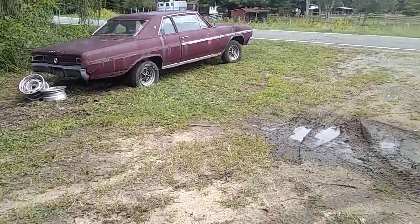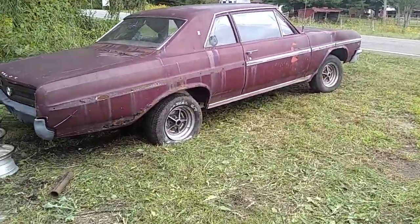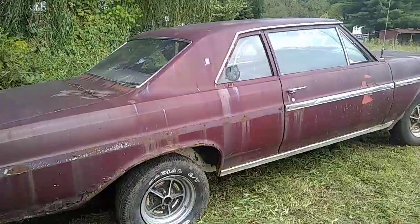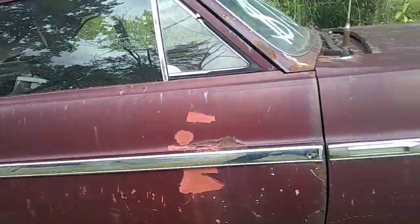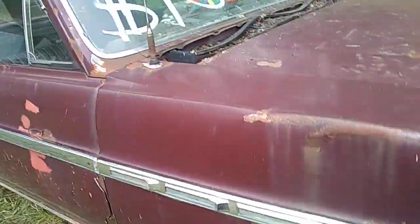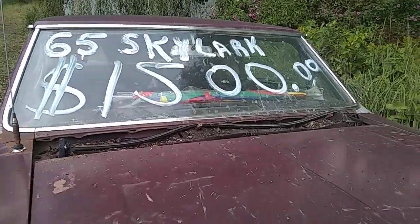Brought this car out here to see if we get any bites. Had a few people interested in it, but who knows. So yeah, Buick Skylark set up for a big block. We're gonna see what happens.